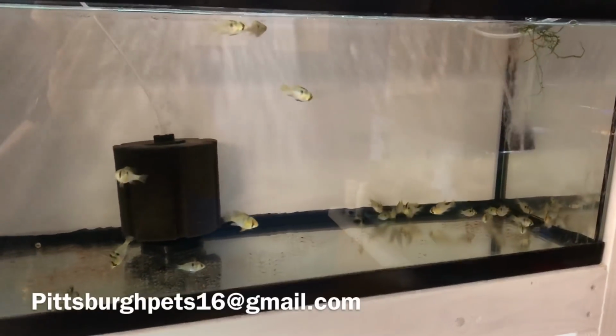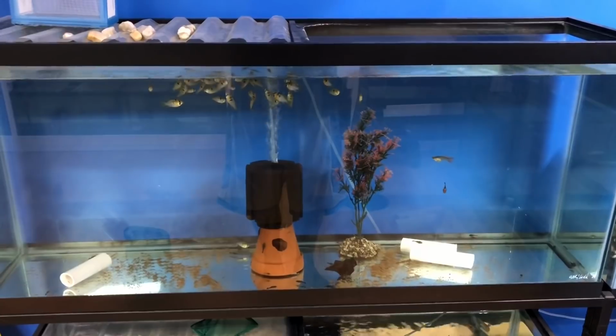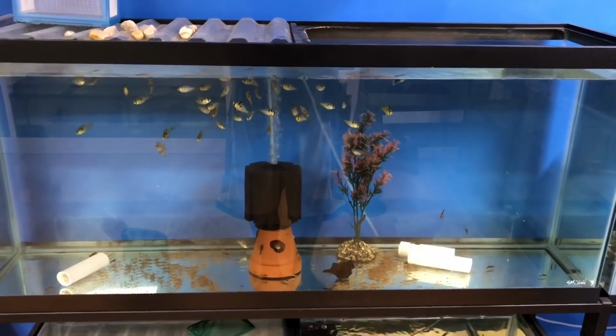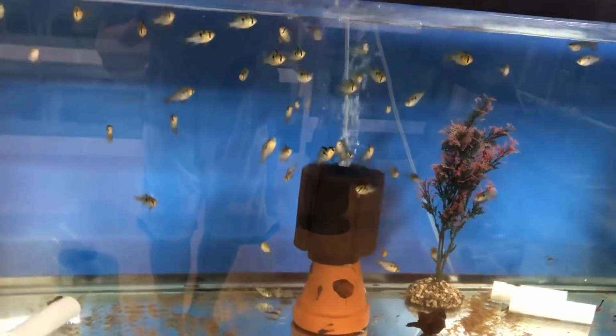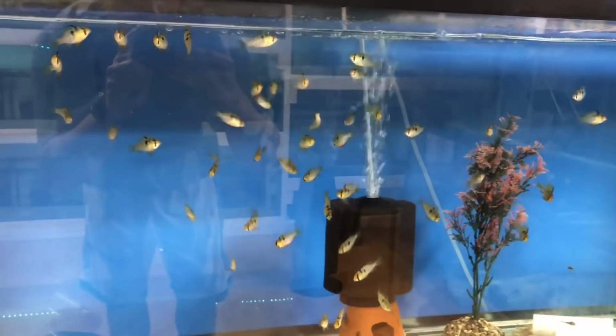And I have another tank of these guys behind me that I'm going to show as well. Here's my 55 with more German blue rams and some breeding bristlenose plecos. I've done a video on the plecos as well in the past. I do sell those. But like I said, I got a guppy or 2 in there.